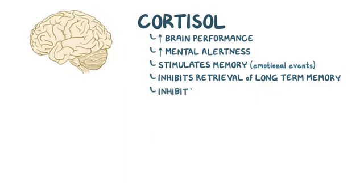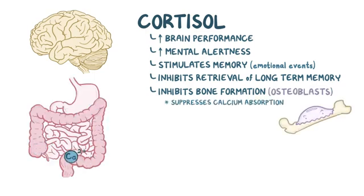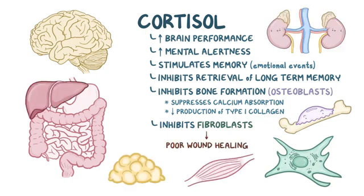Cortisol also decreases bone formation in a few ways, by inhibiting new bone production by osteoblasts, suppressing calcium absorption in the bowel, and decreasing the production of type 1 collagen, which is fundamental for new bone matrix. Cortisol also inhibits fibroblasts, which leads to poor wound healing. As you can see, it affects every organ system.